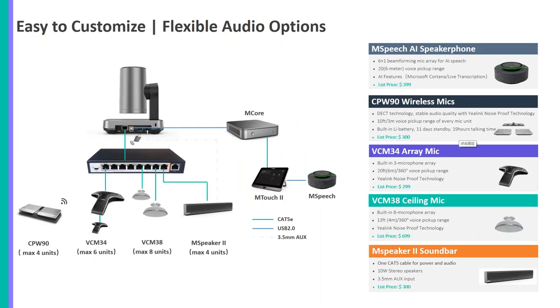The next feature is that Yealink supports flexible audio options for customers to customize the audio solution. You can see we have the wireless DECT mic CPW90, which can support up to 4 units in one room. We also have the Wi-Fi mic VCM36 and the wired LED table talk mic VCM34, which can support up to 6 units. And the ceiling mic VCM38 can support up to 8 units in one room.